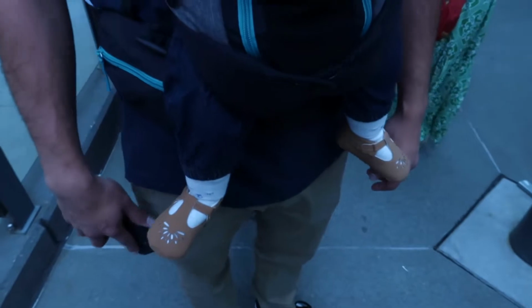Look at these little shoes. Look at these little feet. Oh, I just love her in shoes.